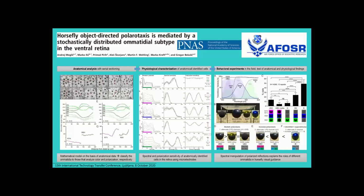So the straight pair is the suitable candidate for detection of polarized light. Then we used microelectrode recordings to characterize the spectral sensitivity of these cells, and we found that the polarization channel only works in the ultraviolet and blue channel, while ultraviolet and green sensitive cells form pairs for the detection of colors. Then we went to the field and attracted horseflies with shiny beach balls that are spherical approximations of horses and cows, and we suspended the balls below color filters. If we eliminate UV and blue light, the horseflies were equally not interested as if the balls were not shiny, as is the case with the matte ball. If we suspended the balls below blue filters, the horseflies got extremely excited, because we enhance the contrast in the polarization analyzer pair, and we also abolished green light, which acts as repelling.